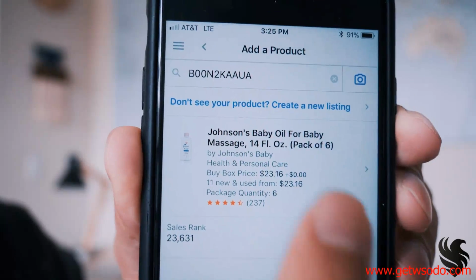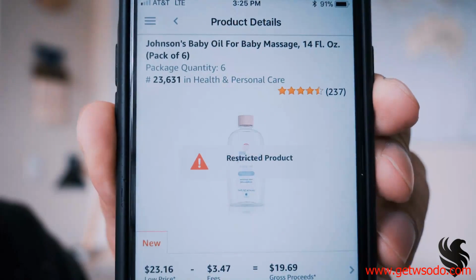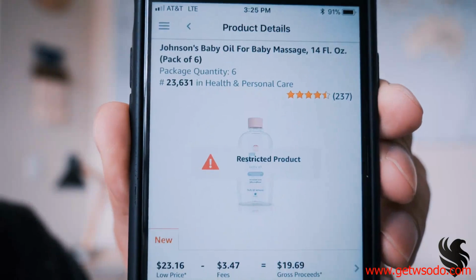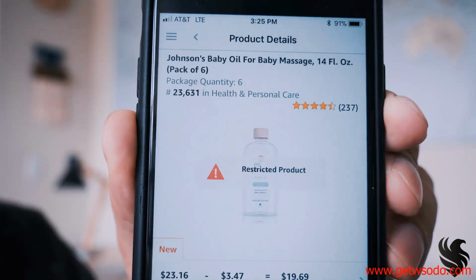And here's our product. Now we click on the product, and if it's in a gated category, restricted product, that little symbol will pop up and it'll alert you. So that's a quick and simple way to find out if the product you're looking at or the category you're looking at is a restricted category.